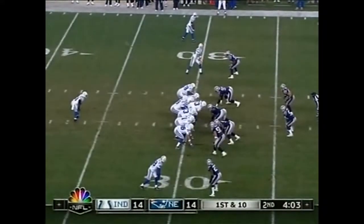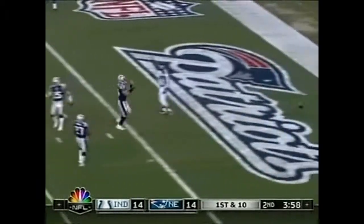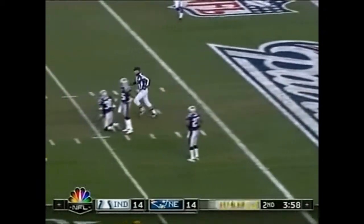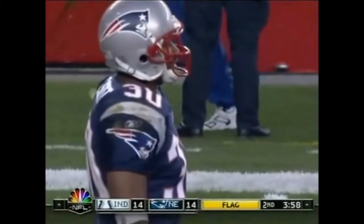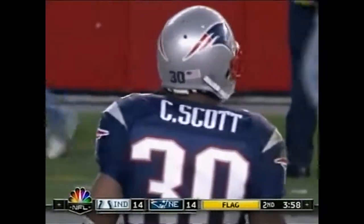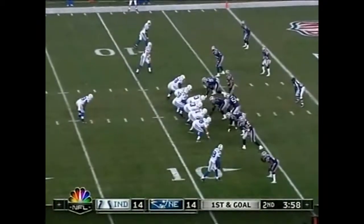From the 29-yard line, Manning working with a short field. That almost seems unfair. And a flag is thrown. He threw it into a lot of coverage, but when you see Marvin Harrison go down, you're normally going to see a flag. Chad Scott is the guy I think they're going to flag for this. At second level on that safety.